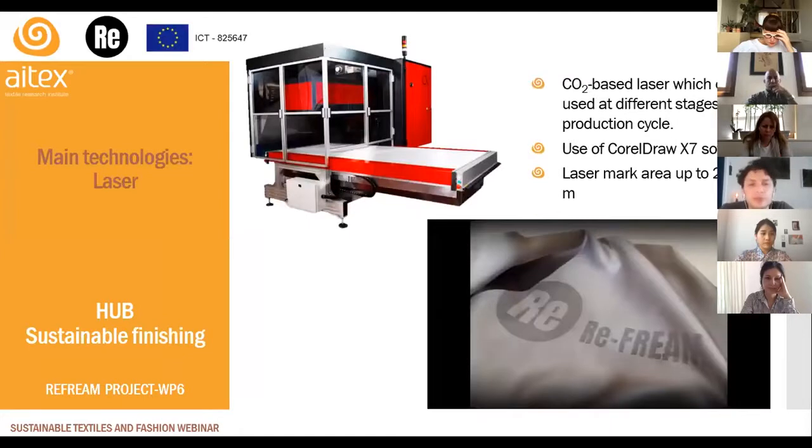The first one is laser technology. The laser is used nowadays in fashion companies in order to reproduce an aging effect on clothing or textile. But it's possible to think about this technology in order to reproduce any image that you can produce in software, for example, CorelDRAW, Adobe Illustrator or Photoshop, and transfer this image to other materials, for example, textile, but we can also work on wood, glass, or leather.